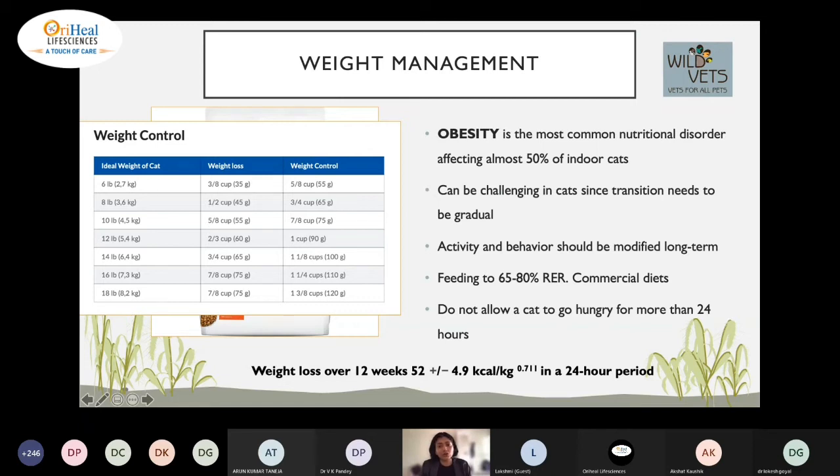All these cats need to be monitored, because a drastic weight loss or a cat who stops eating can become ill and diseased. This is important to look out for. It's important to tell owners who are on these diets or changing diets not to let a cat go hungry for more than 24 hours.